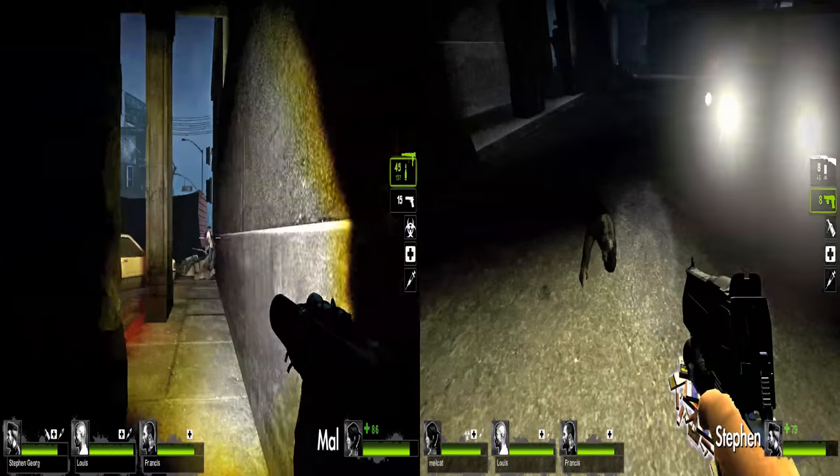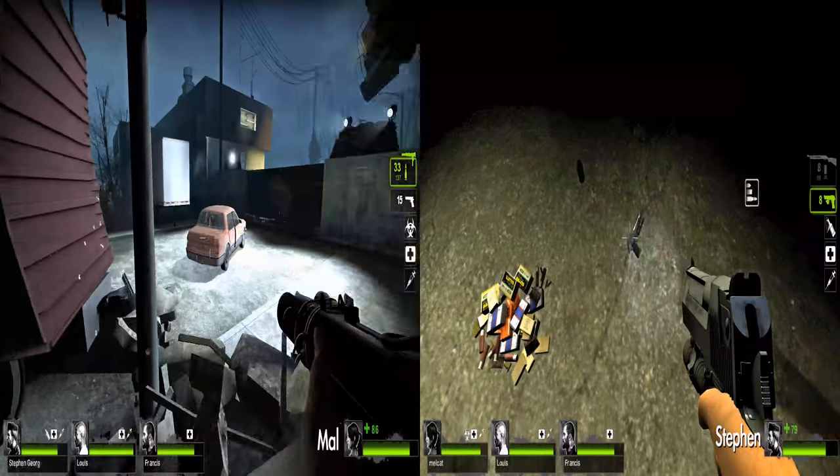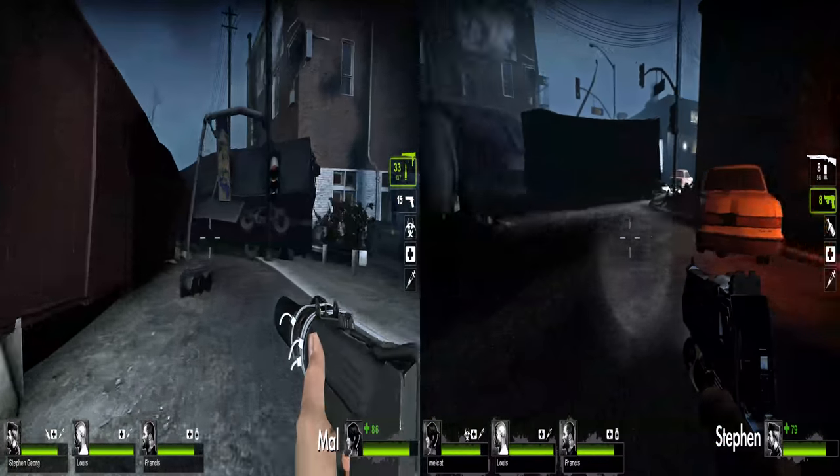God, it feels so weird playing this game. Me and Mao have put hundreds of hours into this game, and I love it. But it's just been such a long time since we played.